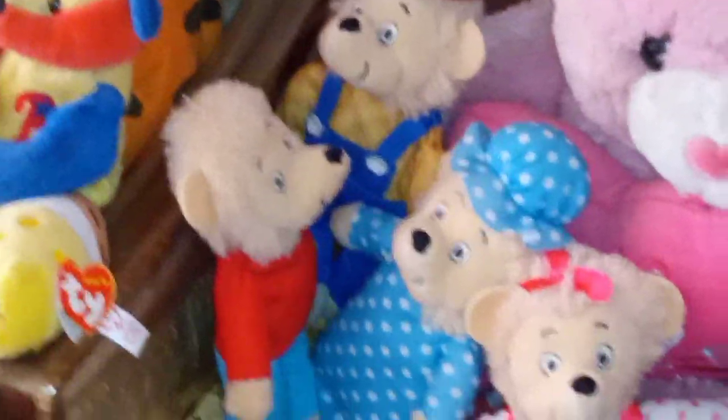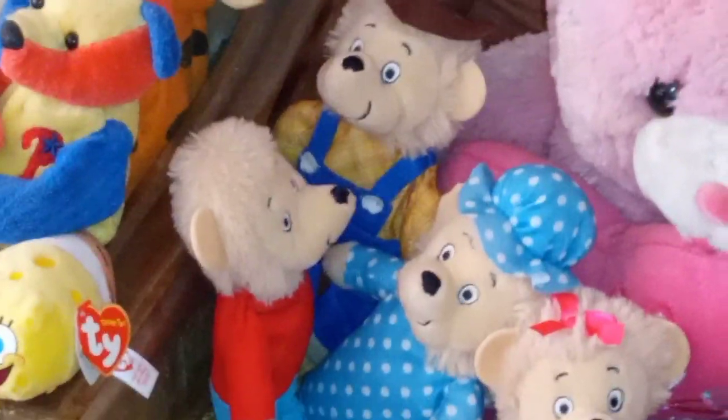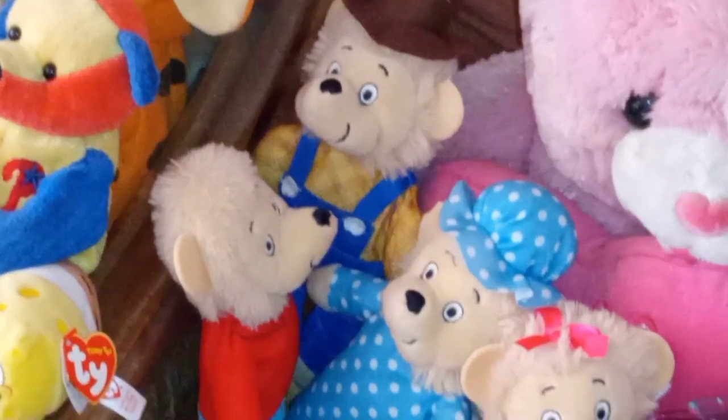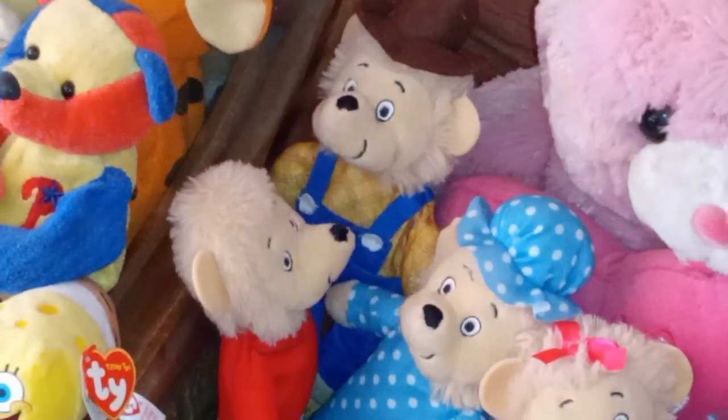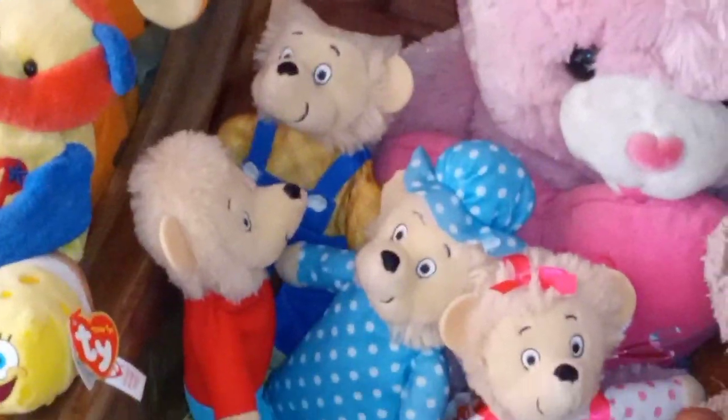My family was like this, minus the fact that I didn't know the brother and sister growing up. So it's kind of like the Berenstain Bears were Ross's bears. The thing is, the Berenstain Bears are normally made with brown fur, and these have fur in a lighter color. They're cute though. Look at them. They're a beautiful family of bears.